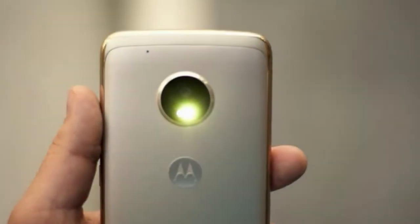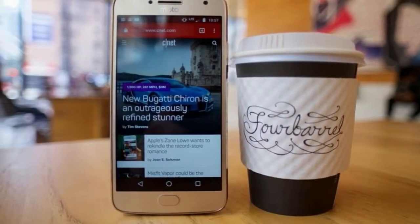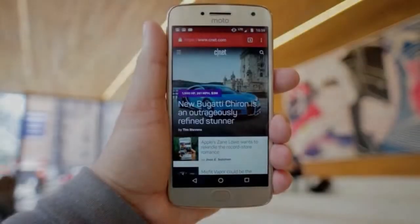This year's model improves on last year's Moto G4 Plus with a modern, metal body, more storage, Android 7.0 Nougat, Google Assistant, new Moto gestures, NFC in the UK model, a really good camera and 4K video, all while remaining delightfully affordable. Price is below.